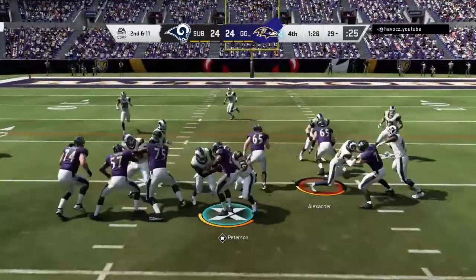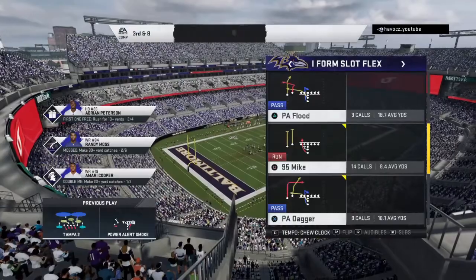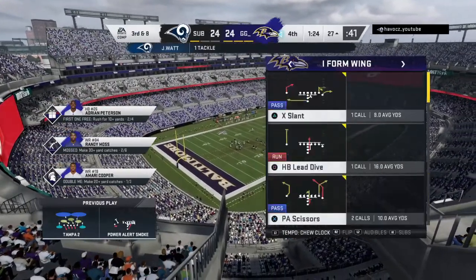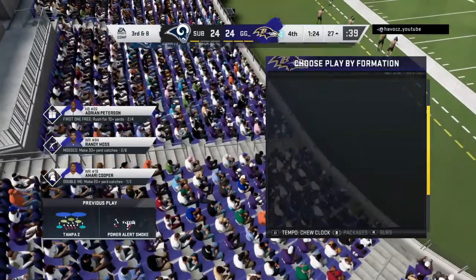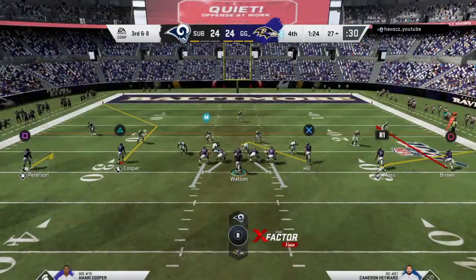They run again with Peterson. After getting stuffed on first down, not much better there. 2-yard gain. Now the Rams will signal for a timeout, their 2nd, as they'll talk it over here before what will be an important 3rd down.